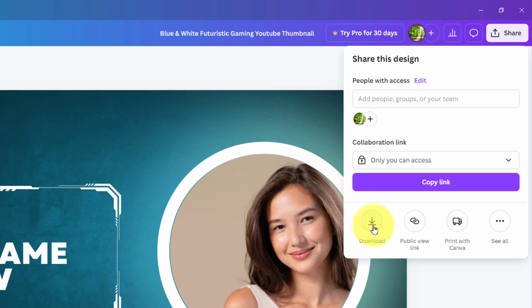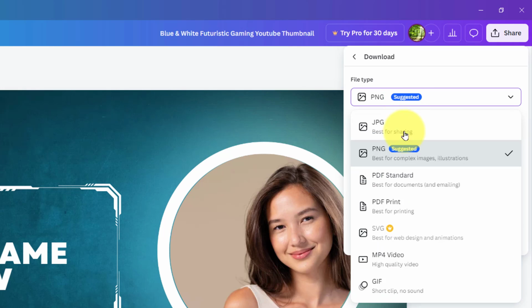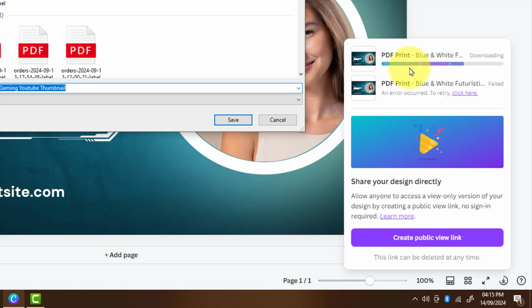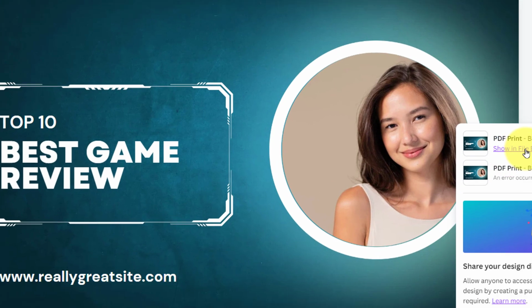So the only way to do this is to go to the download button here, and you're going to have to select file type and go to PDF print. So you can't literally directly print using the program straight to your printer. You have to download it as a PDF file first. So let's go ahead and do that, and we'll wait for it to download. And again, like before, you need to select where you want to place this file. I'll put it in the downloads folder. Okay, so now it's in the downloads folder.